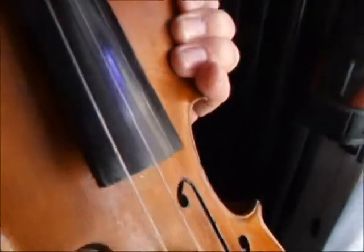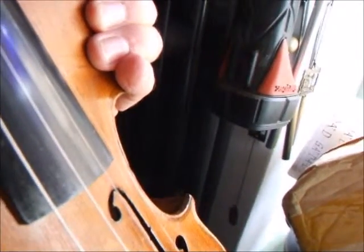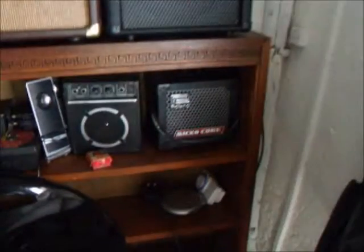It has a label inside. I can just about make out R-O-G-G-E-R-I, Roggeri, something like that. And I'll attempt to play it.